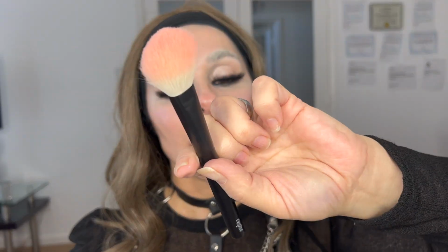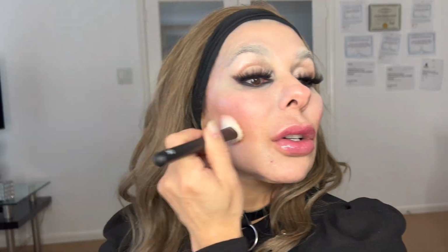And I'm using the Refer eye brush number 4, 04. Okay, for today's look, the blush is playing the role of my contour. As clean as possible, this look needs to be, okay? It's a specific makeup look since it is editorial. I want a soft, kind of clean look.